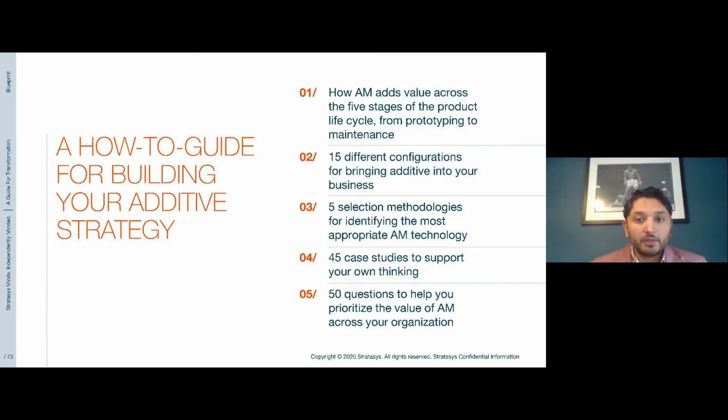And lastly, as Blueprint, we love sharing information and educating our customers. Last year, you may remember that we launched our Little Blue Book of 3D printing. This book showcased our 50 tactics with real examples. This year, we wanted to create a blueprint for 3D printing, building a how-to guide for building your additive strategy. This book plans to outline a couple of things: how AM adds value across prototyping, assembly, manufacturing, sales and retail, and aftermarket, the 5 stages of a product lifecycle. We share 15 different configurations of incorporating additive into your organization, 5 frameworks to help you select the right technology, 50 questions to prioritize the value of AM, and like the Little Blue Book, we showcase 45 case studies to get you to think.